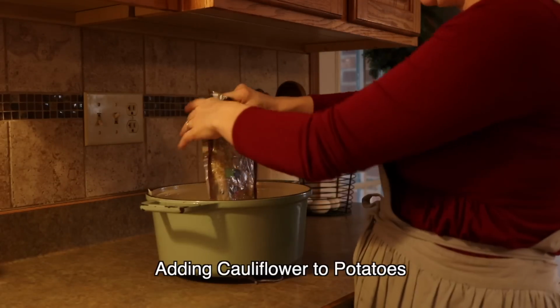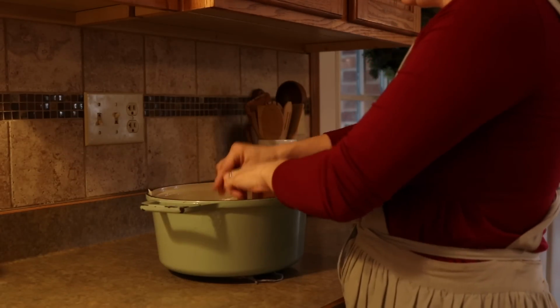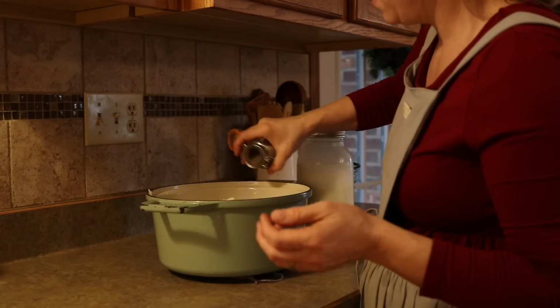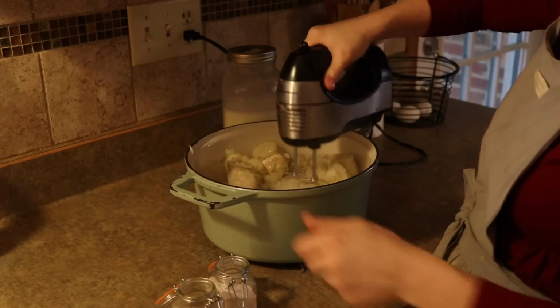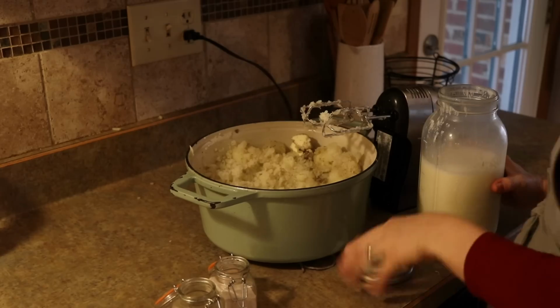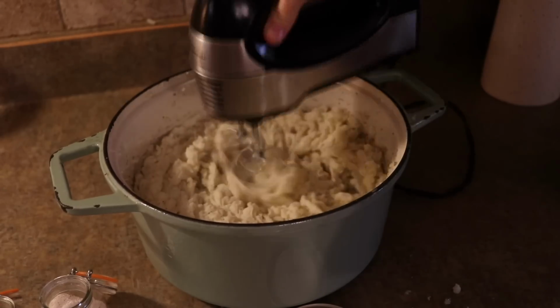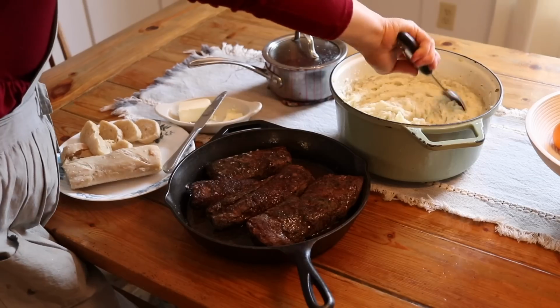I'm adding the cauliflower to my mashed potatoes because I found a bag way back in my freezer, and I don't know how long it's been in there. I'm afraid it's going to go bad if I didn't use it, so I just poured it into the mashed potatoes. Nobody even noticed that they were any different, and so it's a good way to use up cauliflower and a way to add some more vegetables into your meal.